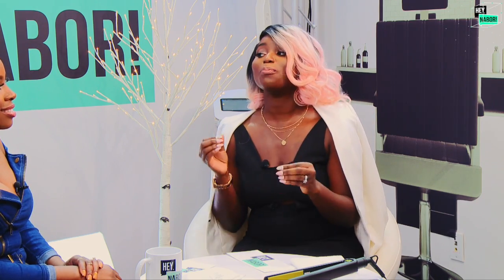They have ceramic, tourmaline, and titanium. Ceramic is good for holding the heat, and titanium is really good for frizz. So if you can find something with the two together, you definitely want to find that. But be careful, because if it's cheap and it says ceramic, you may or may not really be getting ceramic. It might just be the surface that ends up peeling.